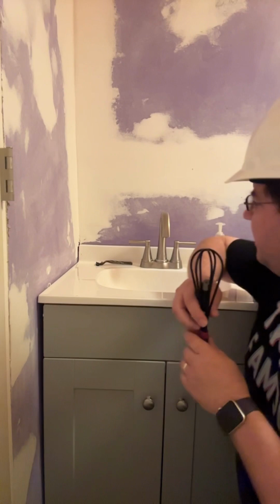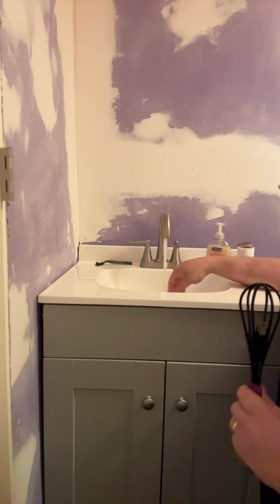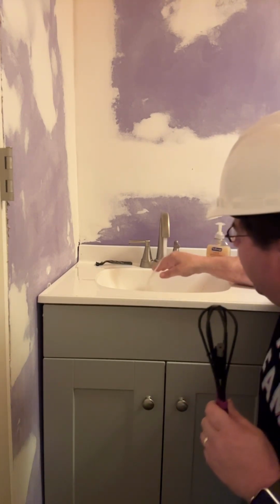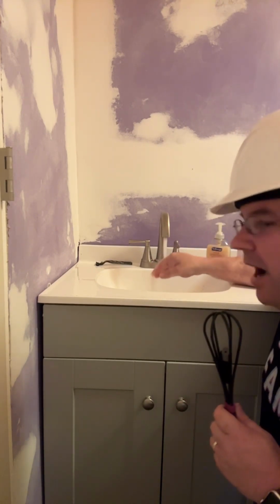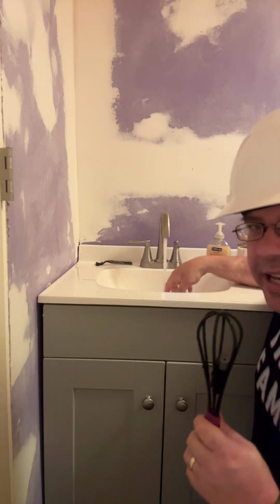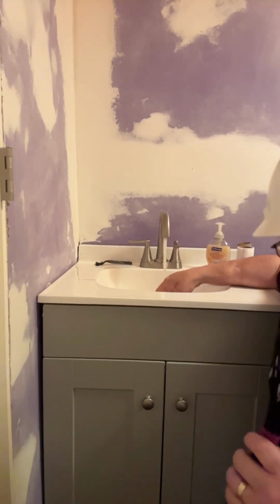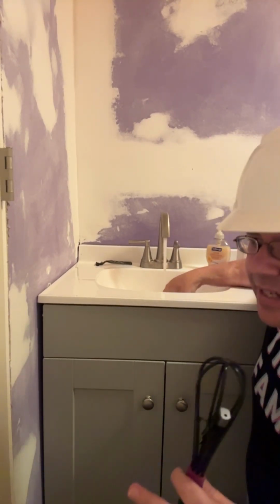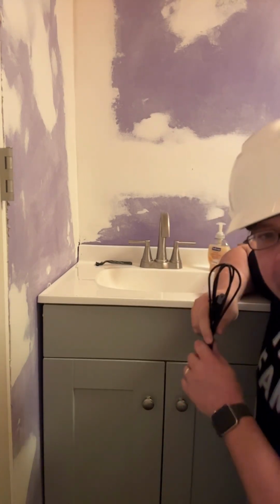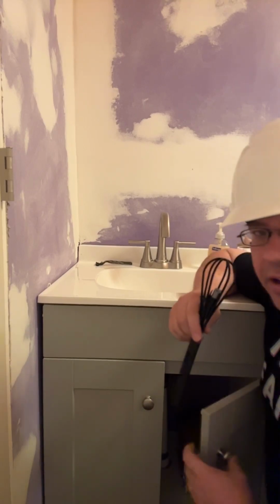Here's the vanity. Now, typically what happens is the right side is supposed to be the cold side. And yet, strangely, I've got hot water coming out of my cold side. And again, I know what you're thinking. Dave, just get under there and switch the lines. It's not a big deal. Yeah, it's not, but it's just one more thing.